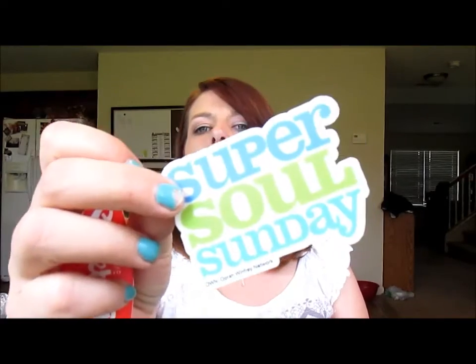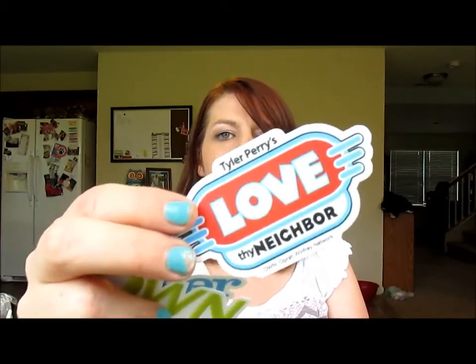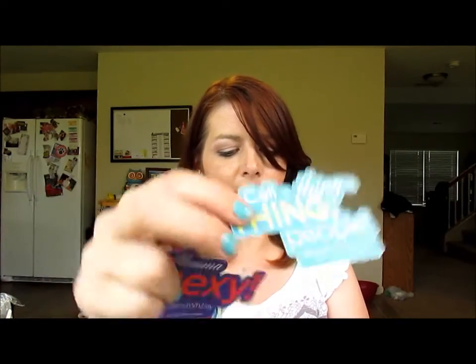This is from OWN, Oprah Winfrey's Network. And what it has is stickers. And it's kind of funny because she's got stickers of all of her shows. So it's got Welcome to Sweetie Pies. It's got Super Soul Sunday. It's got, of course, the OWN Oprah Winfrey Network sticker. It's got Love Thy Neighbor, the Tyler Perry sticker. It's got Mama's Sexy, Call a Thing People by Ivana. She does a show on Saturdays, which is great. And Life with LaToya. So, very interesting there.